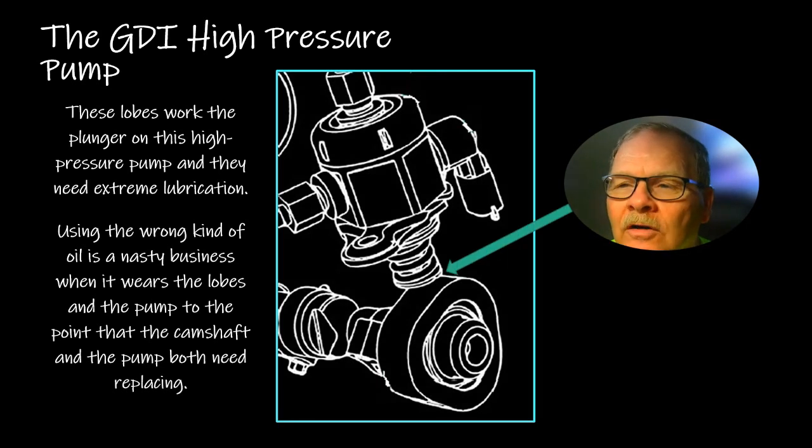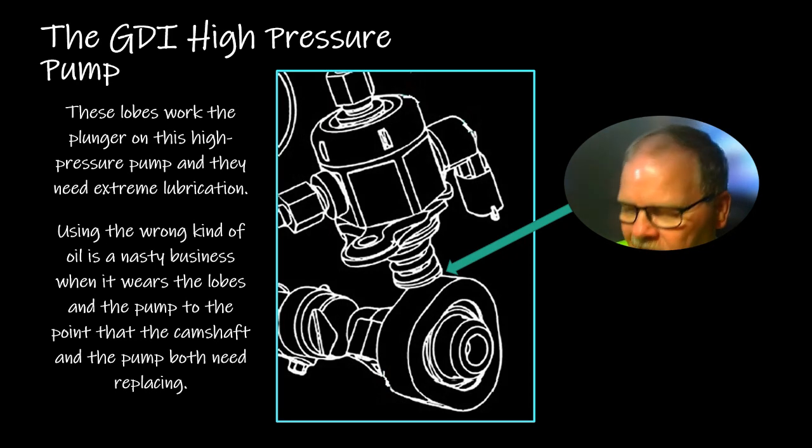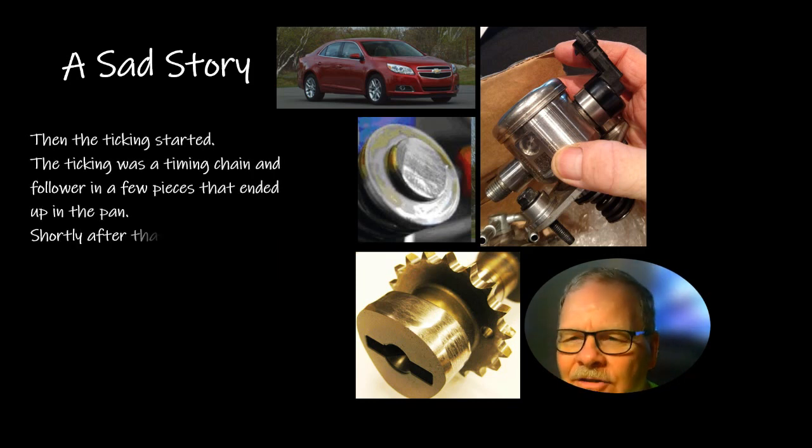These lobes work the plunger on this high pressure pump, and they need some heavy duty lubrication. Using the wrong kind of oil is a nasty business when it wears these lobes and the pump to the point the camshaft and the pump both need to be replaced. See, those three lobes work that pump in and out, and it takes a lot of energy to do that. And so you got these metal surfaces. A lot of these cam followers have got rollers on them, but they can still wear out the same way. So the ticking started.